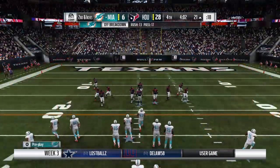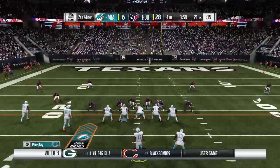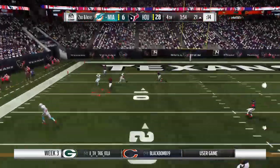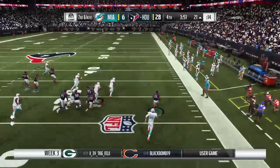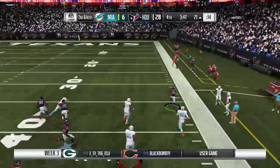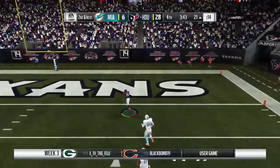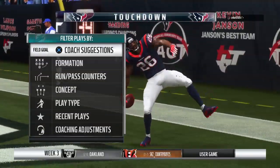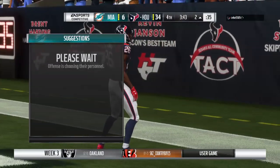So 2nd and inches after that 1st down completion went just shy of the marker. Here's Gonzalez from the gun. He'll throw. And for a 3rd time tonight, he's intercepted. Picked off at the 13. And they will score a pick 6 for the Texans TD. That's the story of the game.